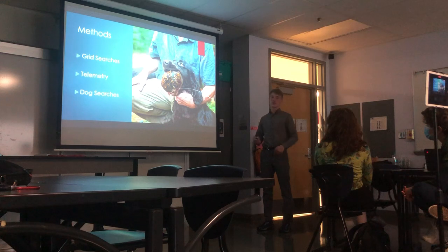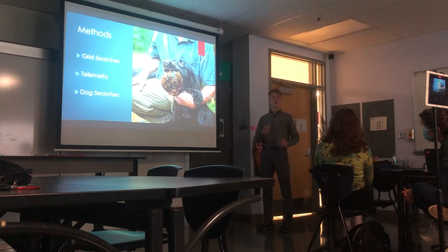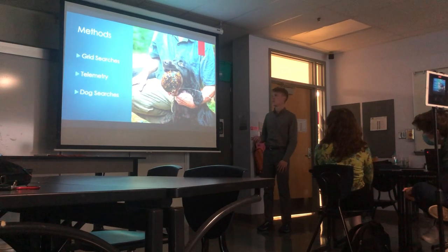Telemetry is the second most effective way, but it's for a different reason. Telemetry is when you attach a transmitter to a turtle so that it's super glued onto their shell, and then you have a receiver and you search for it. The transmitter sends out beeps, and the receiver picks them up, and the beeps get bigger as you get closer. So it's a game of warmer or colder, until you have a large enough beep that you can see the turtle.